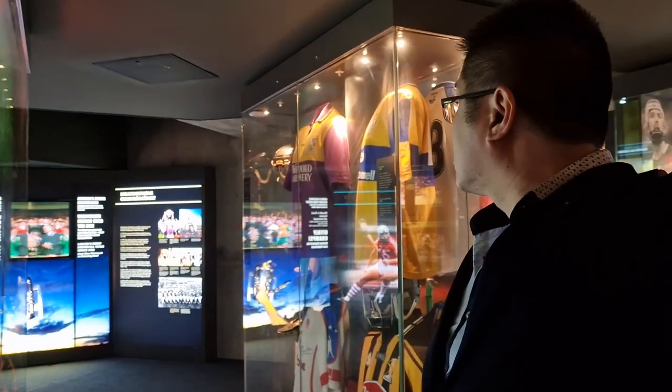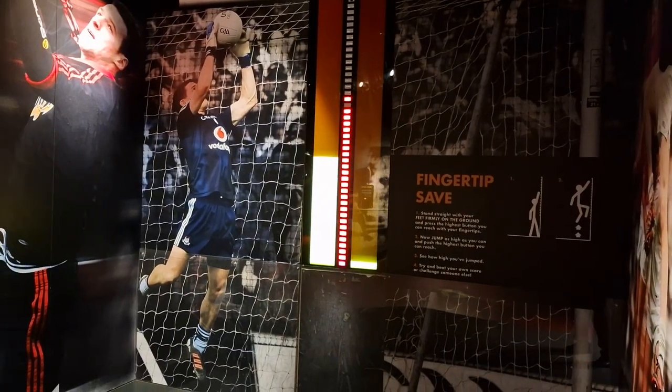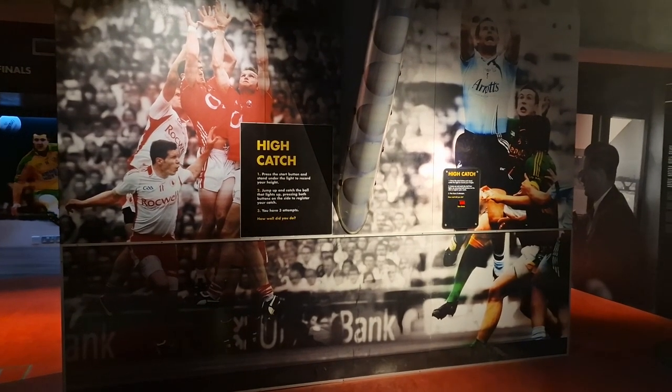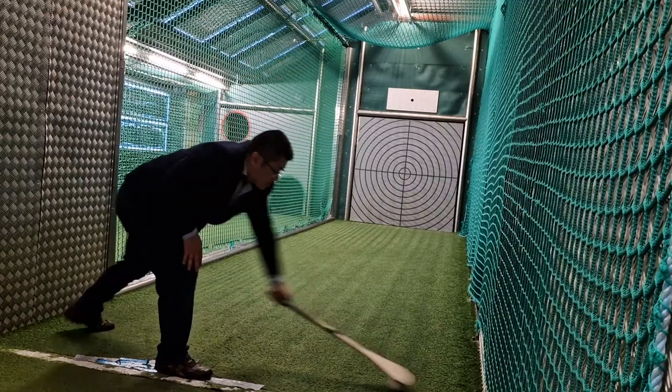If you're a younger fan and you don't want to be bored with education, there's lots of interactive things for you to do. Yes, you can even test your hurling and Gaelic football, and there's plenty of things for you to try and do yourself, such as high catching, reaction times. But undoubtedly, the two most popular ones are the hurling and the Gaelic football.